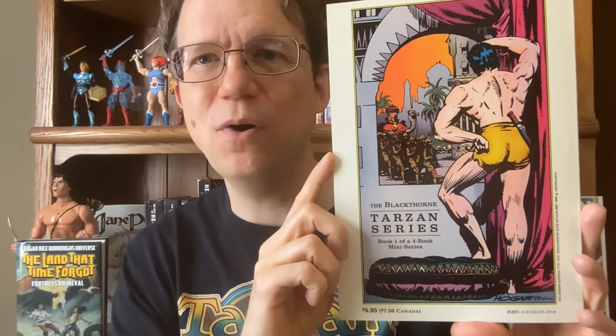And so each issue contains a cover and back cover that's essentially just a blown up panel. And so I don't think this is necessarily the best representation of Hogarth's work on the front here. And then on the back of the first issue, we have Tarzan and his big old jungle booty. I think the second issue's covers are a bit better.